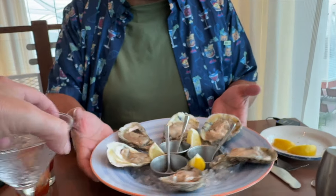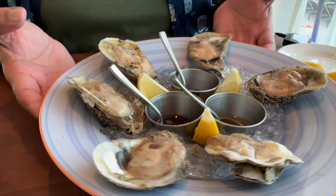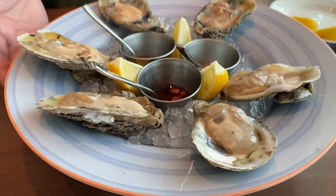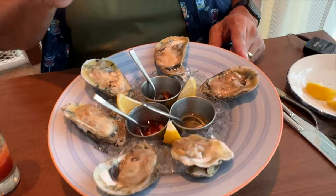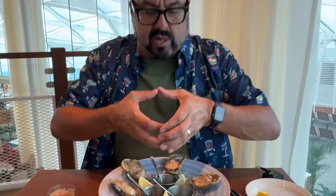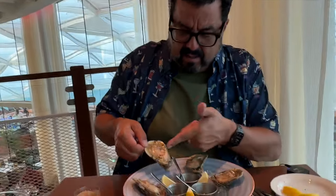Here's the oysters, which, growing up in New Mexico, which by the way has the worst oysters in the world, I'm excited about this right here. She said they were from Australia. I want to ask more about them because these look amazing. That's a meaty oyster. Usually the shell is huge and you're like, oh, I see the oyster. This guy's busting out of his girdle.